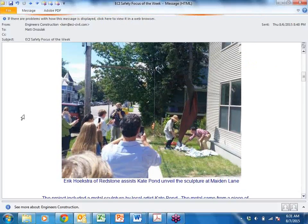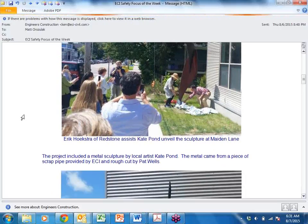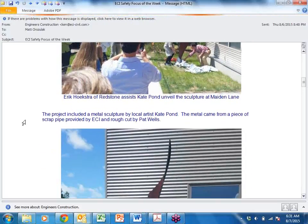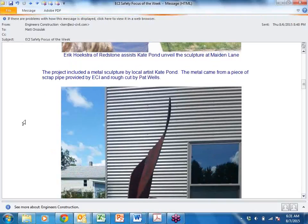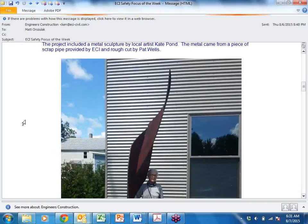And this picture here is one of our client representatives, Eric Hostra of Redstone, and he's assisting Cape Pond unveiling a sculpture in front of the new building. The project included this metal sculpture by this local artist. Her name is Cape Pond, and the metal came from a piece of scrap pipe out back here and was rough cut by Pat Wells.